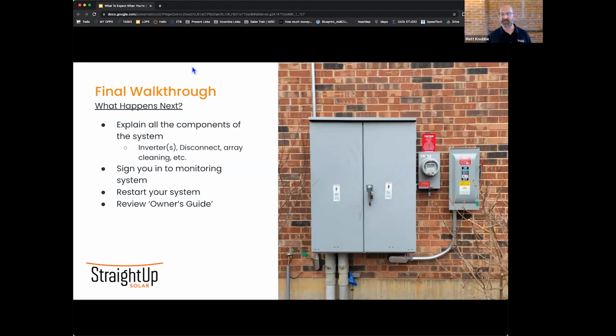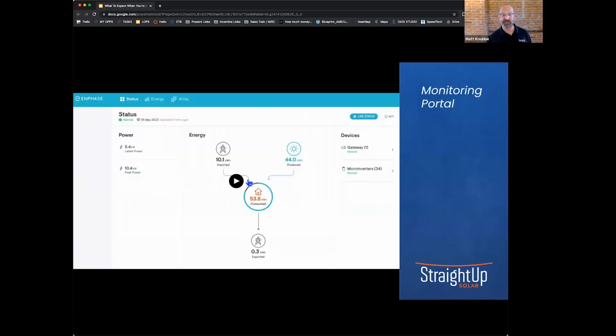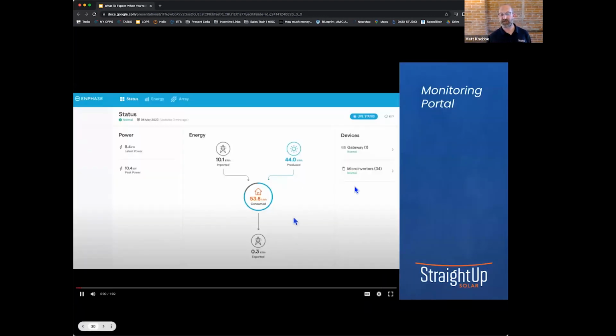We'll also get you connected to your monitoring system, which for this site has microinverters. So we install Enphase for our microinverter solution. People like this because you can get module by module visibility, which has some really good benefits. And our next slide has a short animation to just show you the desktop version, how you can see what's being produced, what's being exported, what's being consumed and sent back to the grid.